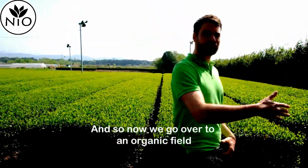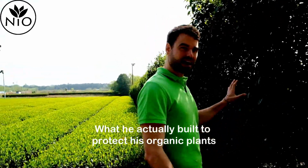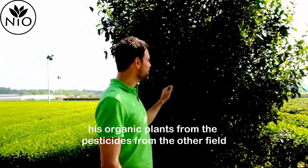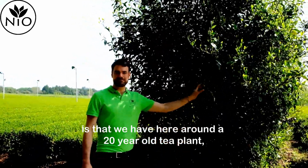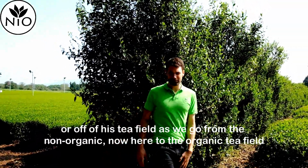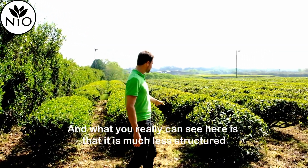So now we go over to a non-organic field, and the farmer Satoru Fujisako, what he actually built to protect his organic plants from the pesticides from the other field, is that we have here a around 20-year-old tea plant which is protecting the chemicals of his tea field. So we go from the non-organic now here to the organic green tea field.